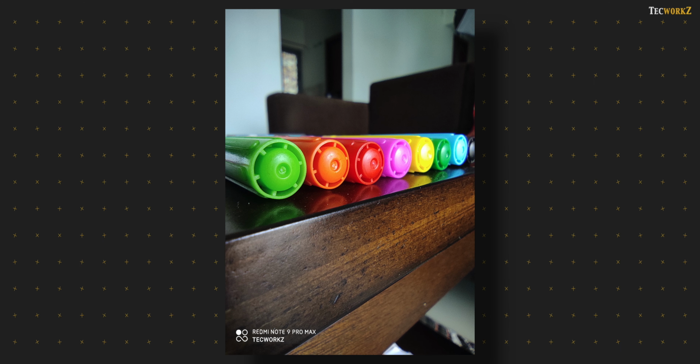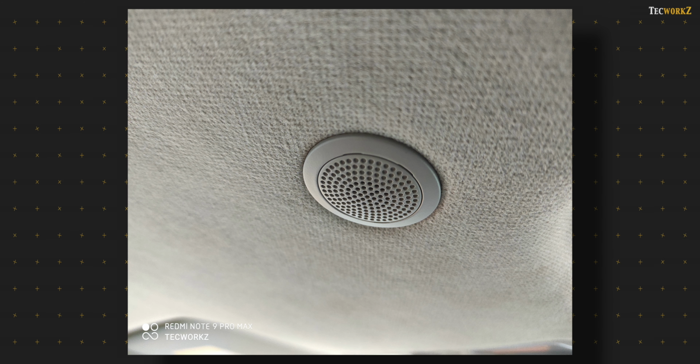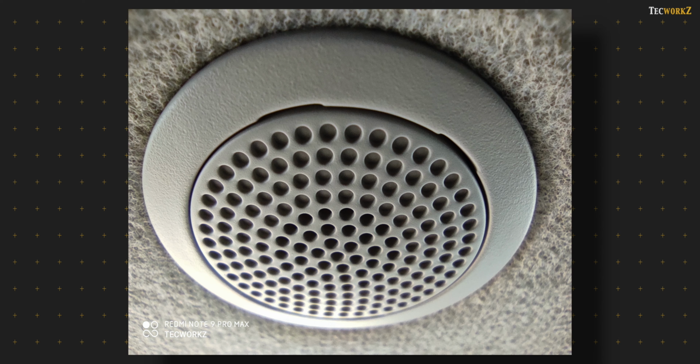Now this is how close you can get to a subject and set the focus. If you move any closer, the main camera won't be able to set the focus on that object. So if you want to get even closer to your subject, you will have to switch to the macro lens, and it will let you take shots like this.